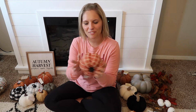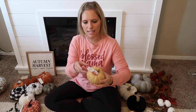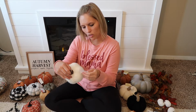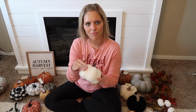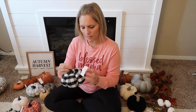Again, soft. I am just loving that. I got this one for $3. I love the texture. I've been trying to get different textures, like hard, soft, pillowy ones, all kinds of stuff. I got this one also $3. It's probably styrofoam underneath, but it's like a fabric on the outside and soft. And then I got this one also $3 in that buffalo check.